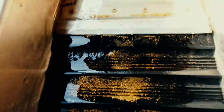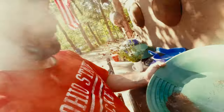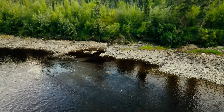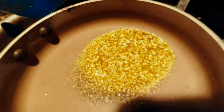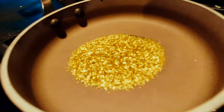Look at all that. They're big pieces too. Yeah, they're still making it all the way down. Plus the pieces are bigger. Looks good. A little shaky shake. It's a good pile, bro. It is. I'm thinking 20. I'm thinking 21 or 22.